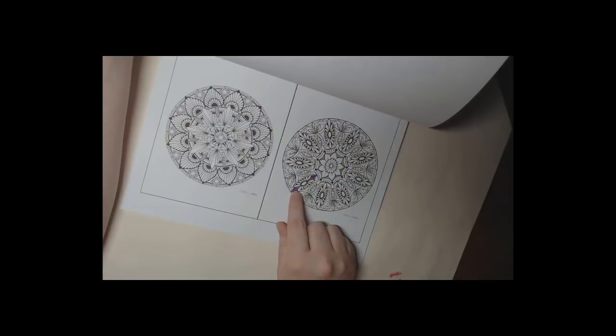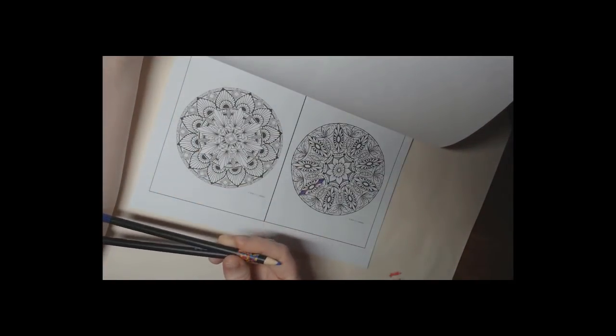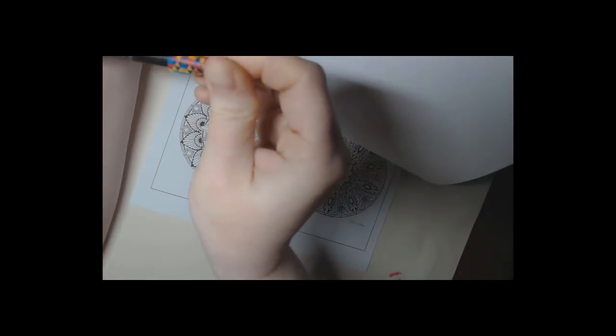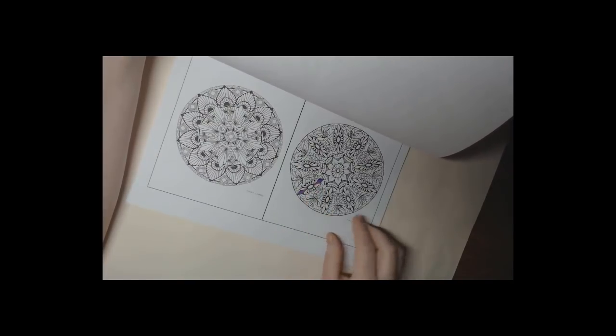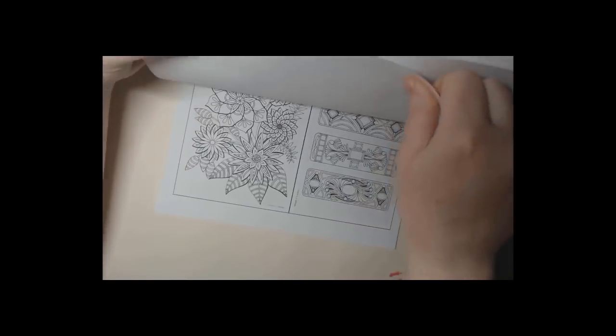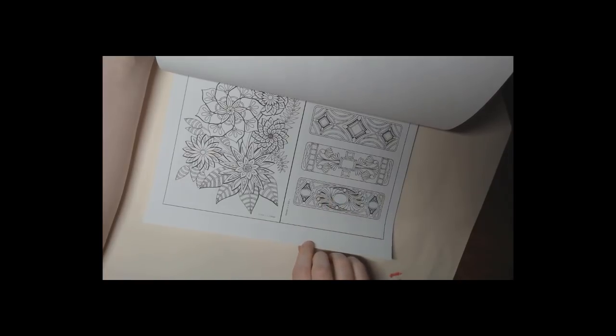Now, what I did here was I tested that blend of the three different colors. These are the Crayola Blend and Shade pencils. Violet, orchid, and magenta was what I used. And I did some little tests here just to make sure that the blend would go the way I wanted it to. So, there we go. And these could be even smaller bookmarks if you wanted them to be.